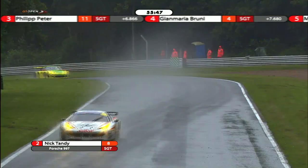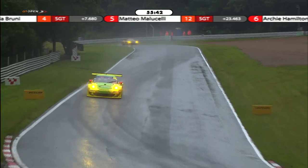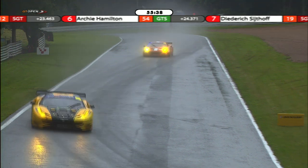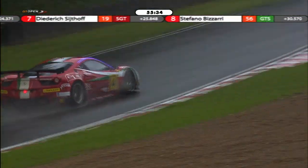We are still some way away from the pit stops where Montermini hands over to Juan Manuel Lopez, Nick Tandy to Marco Holzer, which often plays into the hands of Tandy and Holzer. And then Philip Petter in third, who is putting daylight between himself and Jimmy Bruni in fourth position.